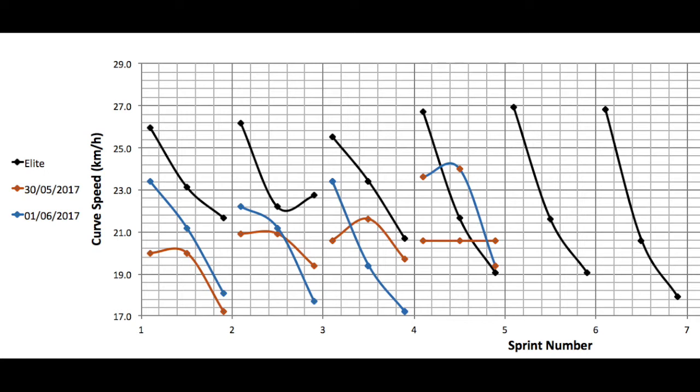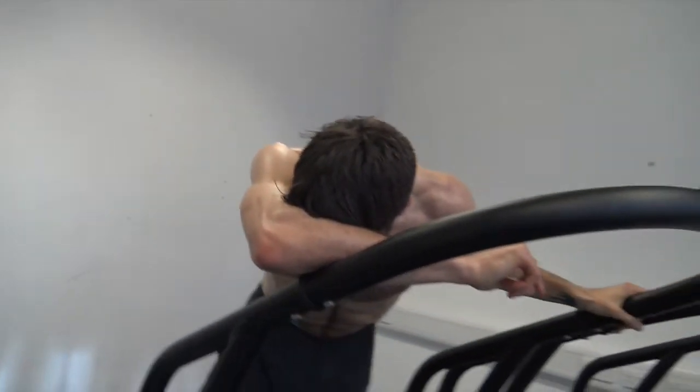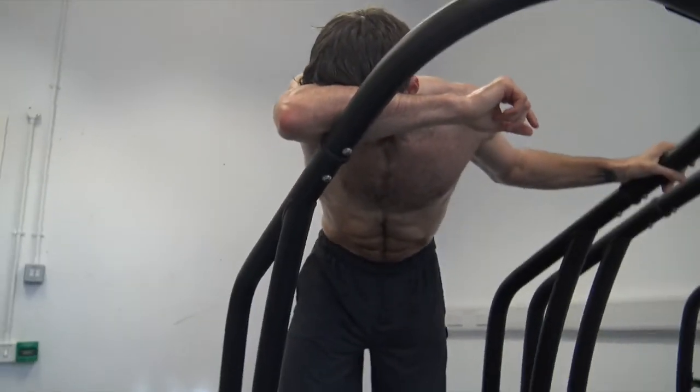So we use these numbers to help motivate and guide Anthony to the numbers that he should be hitting, and we did the 30-second maximal sprints for between 3 and 4 weeks before moving on to the delivery phase.